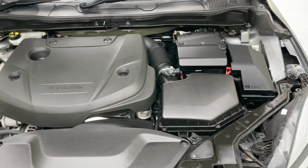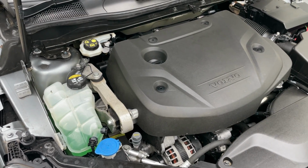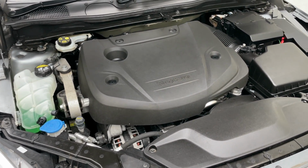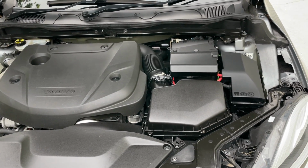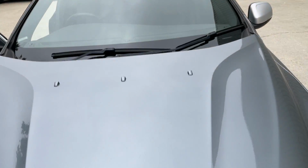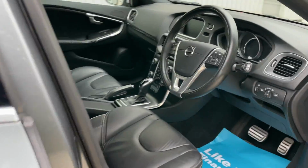There's the engine bay, looking really, really fresh. All fluids have been checked and topped up where necessary as part of the pre-sale inspection. Even the bonnet's looking nice and clean. So let's just start it up. That's just the last thing we've got to do here, isn't it?